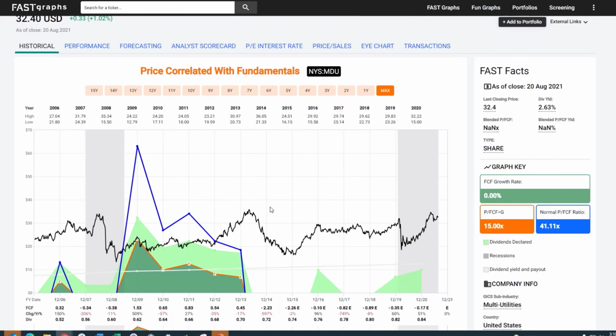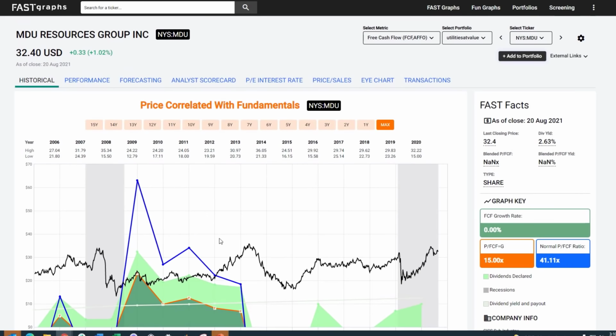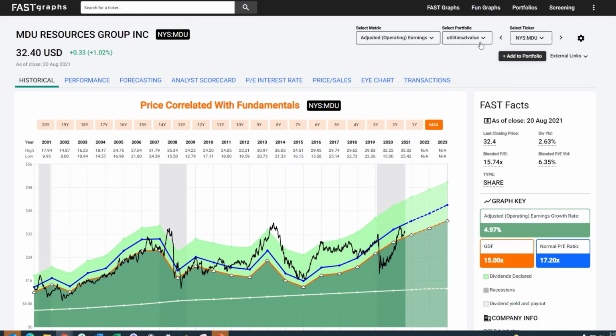Now, there's also a notion out there by some investors, and utility stocks, I think, are a good way to debunk that myth, and that is that the best valuation metric is free cash flow, which, by the way, is a very close cousin, almost virtually identical to Warren Buffett's favorite called owner's earnings. And the reality of it is free cash flow doesn't apply at all when you're looking at utility stocks, as I'll illustrate as I go through the rest of these companies.